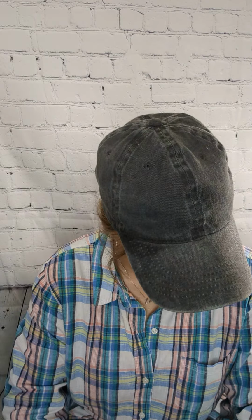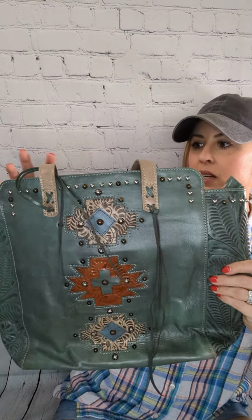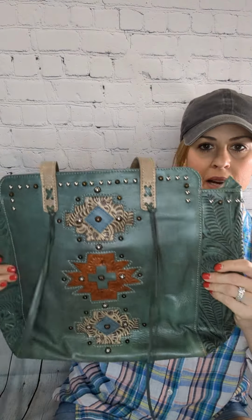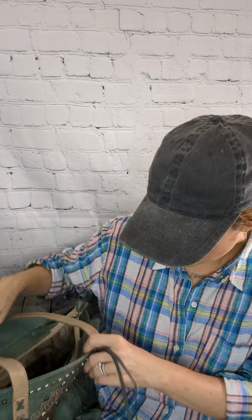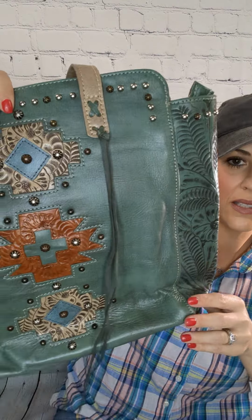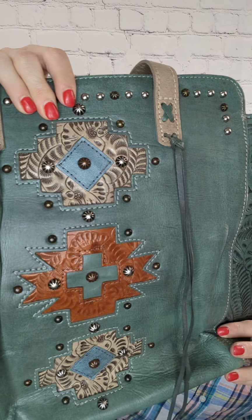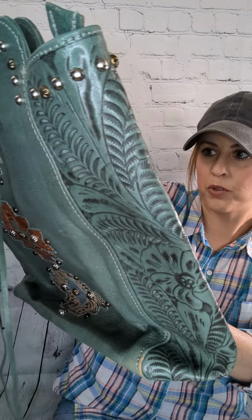Anyway, next thing is this absolutely beautiful purse. I am not a purse person, so to speak. I do have some nice bags that were investment pieces. The brand is, forgive me, American West. It's very hard to see. I'm not sure if you guys can see that. American West, genuine leather. It has these studs, some embossing and embellishments, and some fringe. It's just an absolutely beautiful bag.